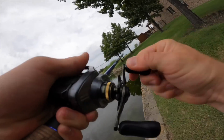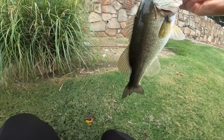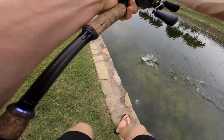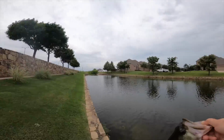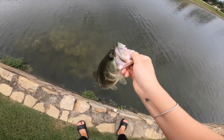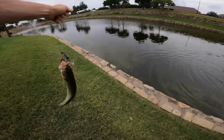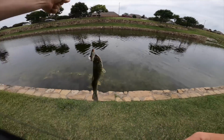There he is, double up to complete the slam. Double up. Westin's doubled up too. What? We might have a slam, guys. Woo! No way. No way! On the top water, we put it together. All right, I'm gonna get this guy back in the water. Woo! Everything out of the box done.